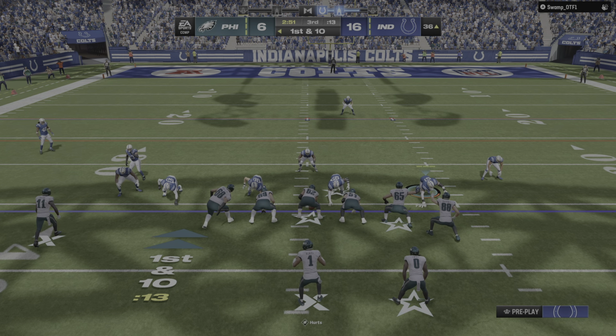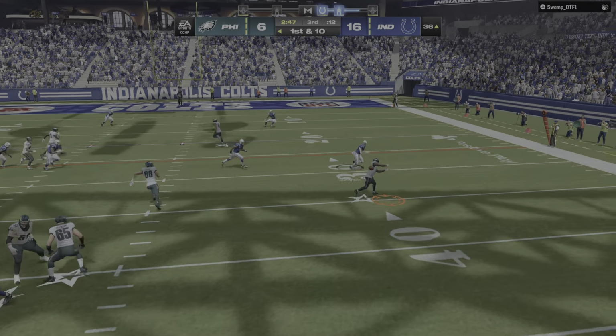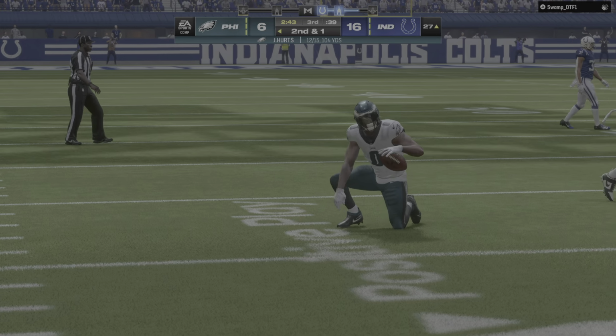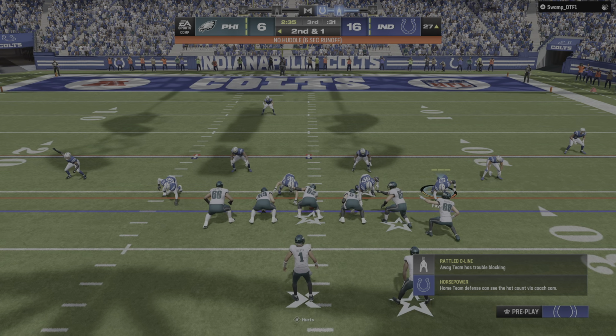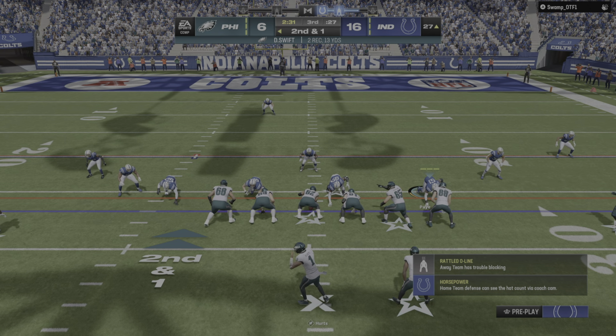63, 63, 63. Back to throw again. That's complete to Swift out of the backfield. He's tackled a yard short of the marker. Good gain of 9 on 1st down. Now Hurts changing up the play.